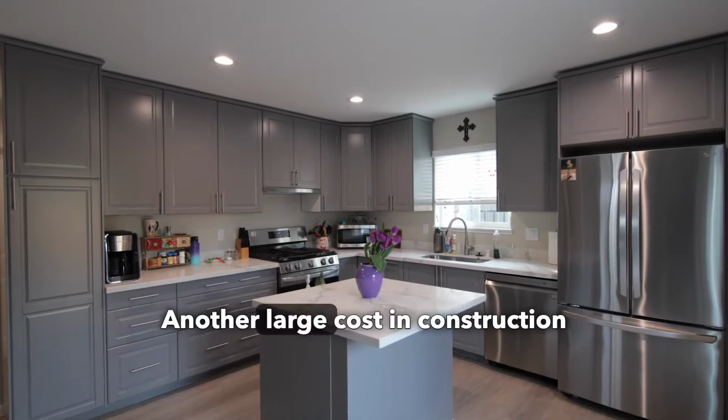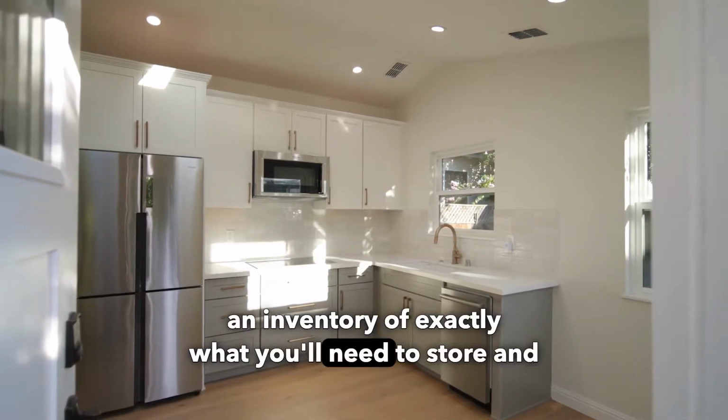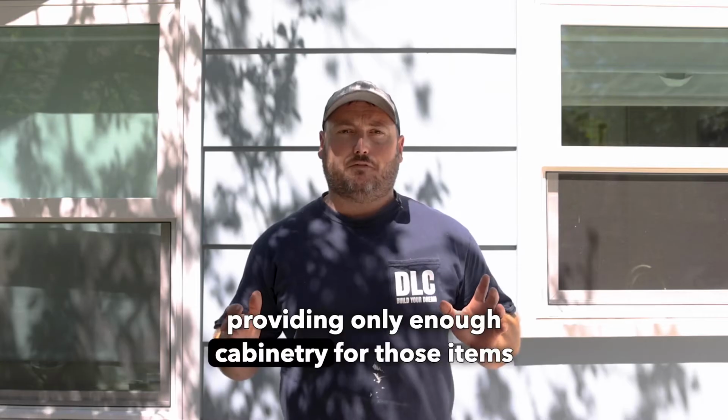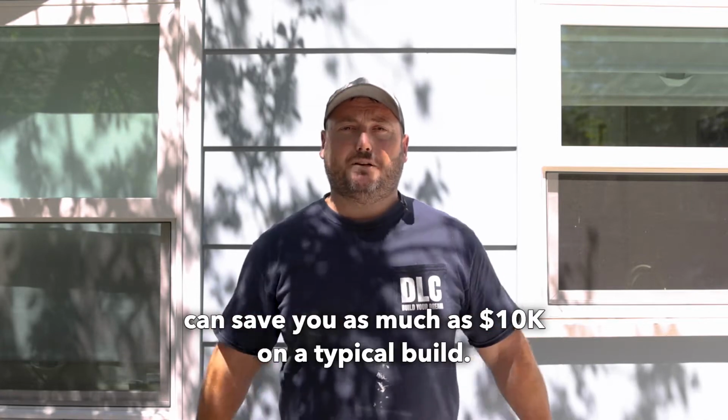And finally, number 3, reducing cabinetry. Another large cost in construction is cabinets. Doing an inventory of exactly what you'll need to store and providing only enough cabinetry for those items can save you as much as $10,000 on a typical build.